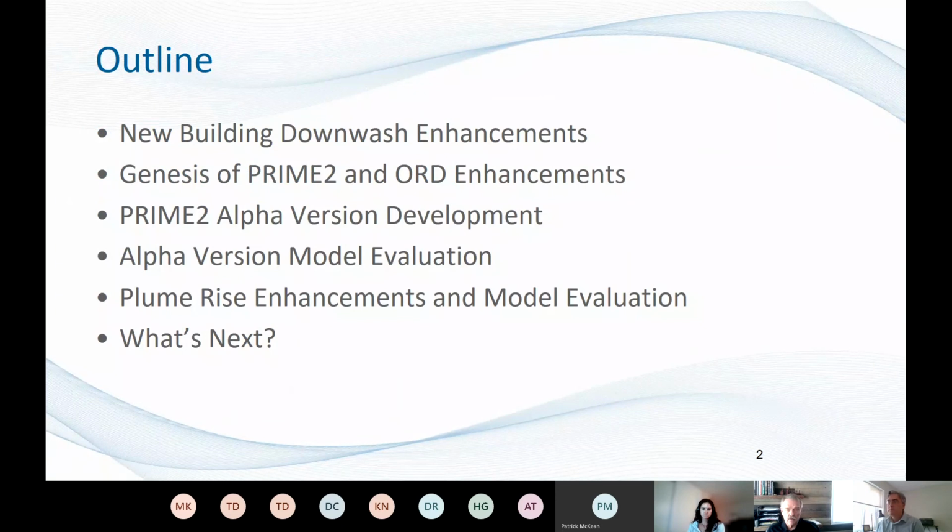What we're going to cover first: some new building downwash enhancements, the genesis of PRIME2 and ORD, Office of Research and Development enhancements, the PRIME2 alpha version development, and we'll get into the definitions of what alpha versions mean and how they fit into the regulatory environment. And then these new model evaluations, and then we'll talk about some plume rise enhancements to PRIME and evaluating those, and then what's next with EPA and model improvements with building downwash.